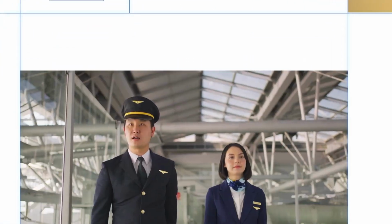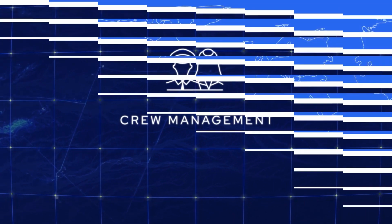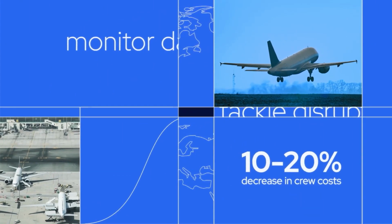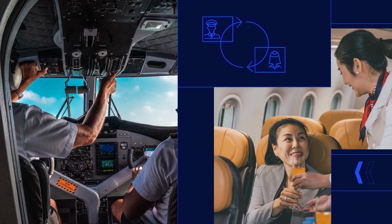Our crew brings our aircraft to life. Crew Management is my one-stop shop to forecast and plan our crew requirements, monitor daily operations, tackle disruptions, and stay ahead. And with Crew Self-Services, our pilots and cabin crew are always in sync, no matter the circumstance.